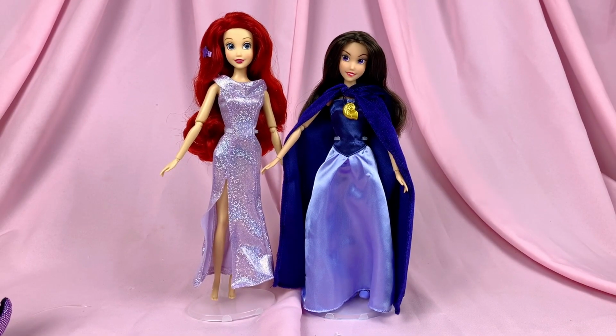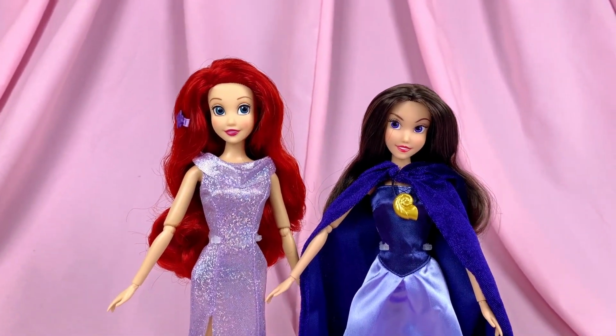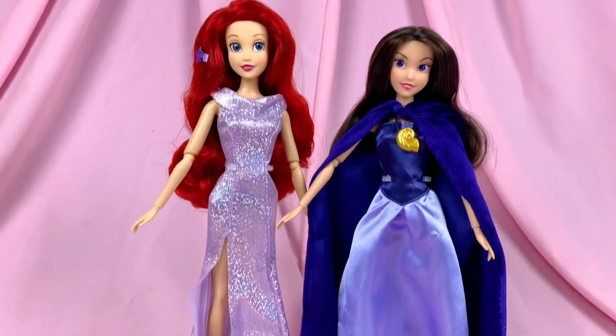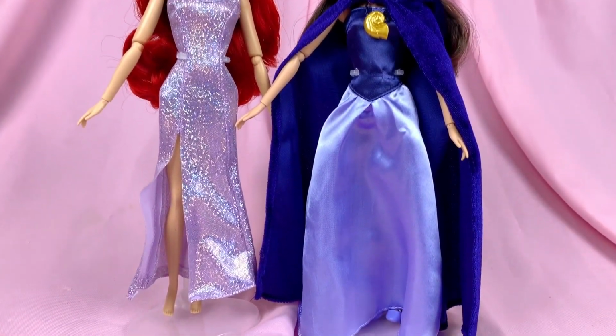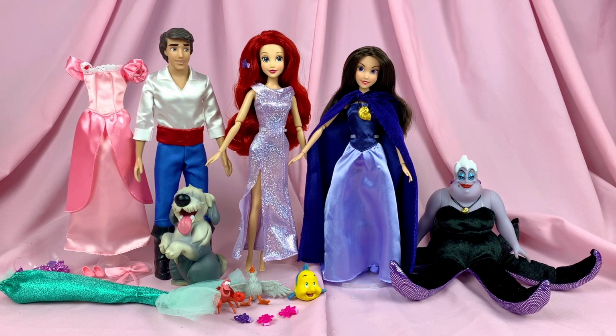And here is just a look of these 2 reasons that most of us probably bought this set for. So overall, this is really a fantastic set in my opinion. It's really well made and it's really cool that we got the ocean silver dress and also Vanessa. And I do appreciate the improvements they've made on Vanessa as well.